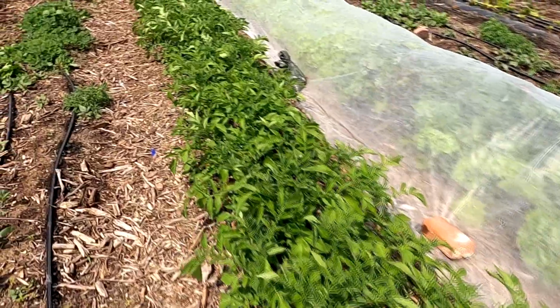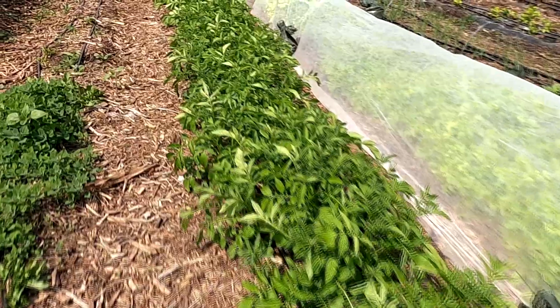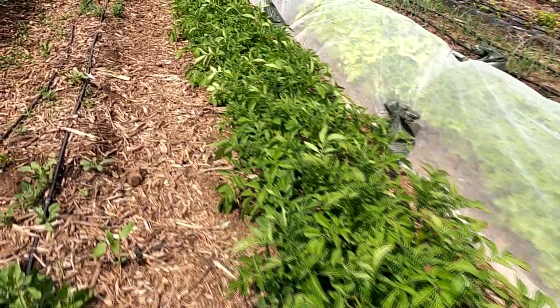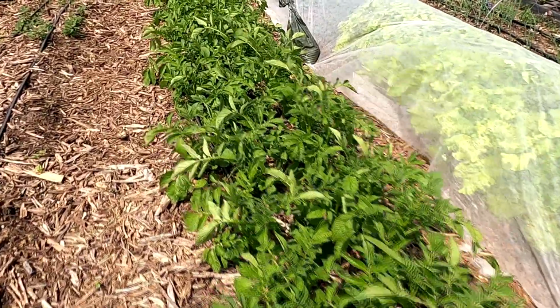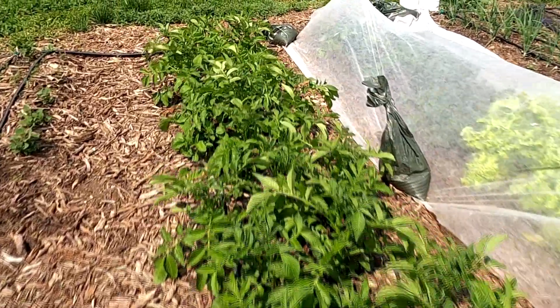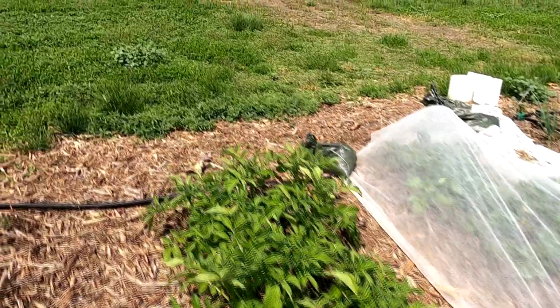Okay, then we have another row of potatoes. This would be our Yukon Gold potatoes. And they are also really taking off and just about smothering out the weeds. I have weeded it once, and I keep checking for potato bugs because we had a problem with those last year. So far, even though I've seen a few leaves look like they're nibbled, I haven't found any potato bugs or potato bug larvae, but I bet it's coming.